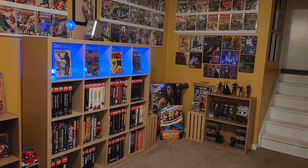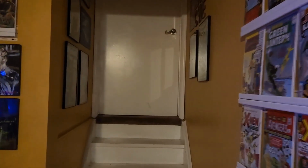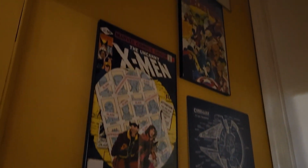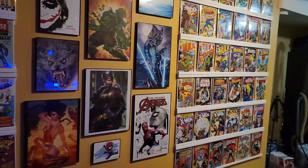Okay, here we are. Now, we're in a basement, and the stairway is a little too narrow to film in, and the lighting's not great, so I'm going to try and show you what's on the walls, but I promise you what's on the bottom of the room is going to more than make up for what you can't see here. Every inch of these walls tells a story, from original artwork to signed prints, and of course, plenty of comics.